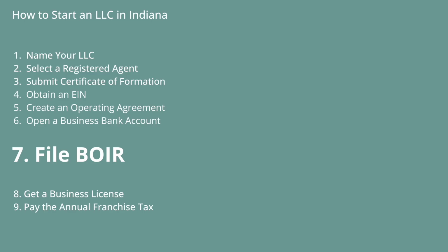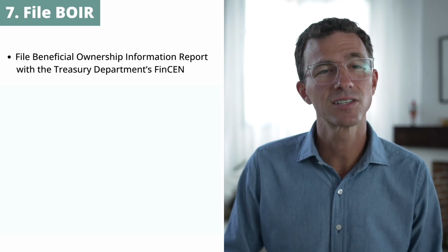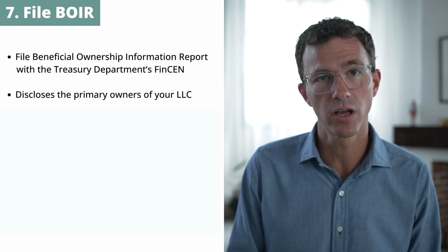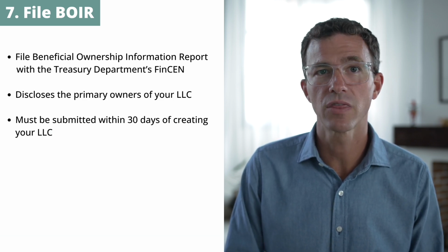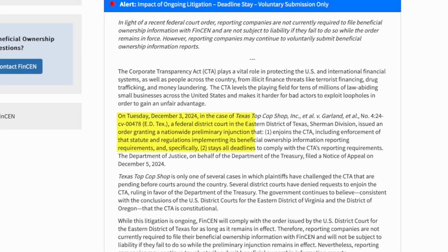Step 7, file a beneficial ownership information report with the Treasury Department's FinCEN. This is something new in 2024. The report discloses information of the primary owners of your LLC and would have to be submitted within 30 days of creating your LLC. But on December 3rd, 2024, the U.S. District Court for the Eastern District of Texas issued a preliminary injunction blocking the enforcement of the Corporate Transparency Act. For now, this means that you don't need to file the report disclosing your ownership in your LLC to FinCEN. There is ongoing litigation, though, that could change this in the future.